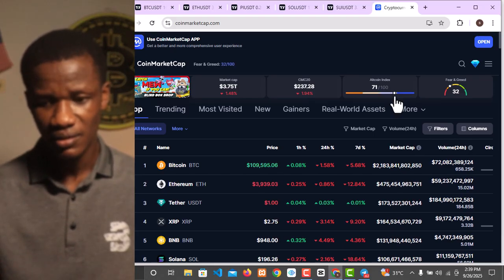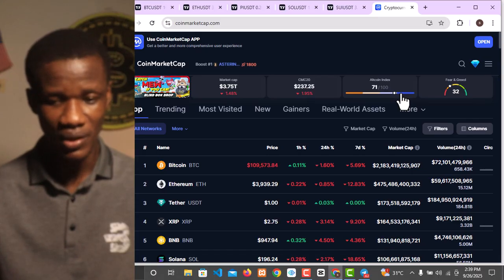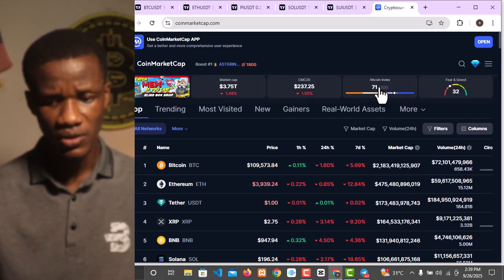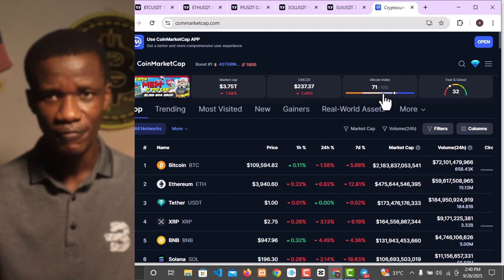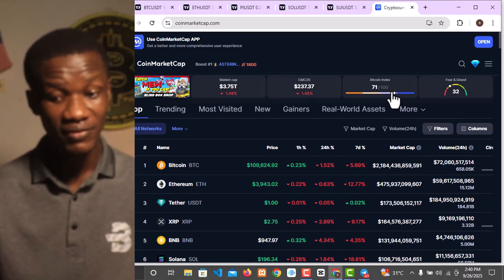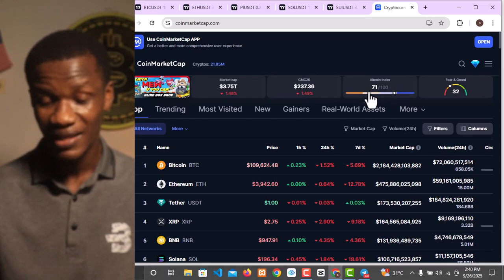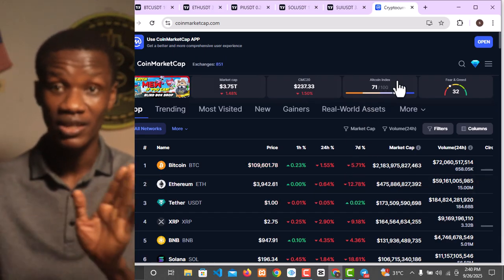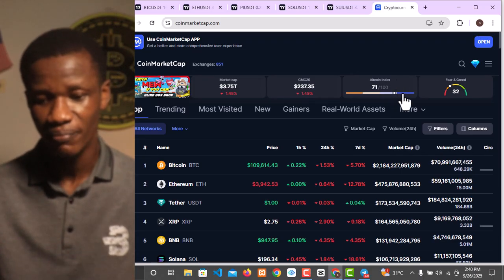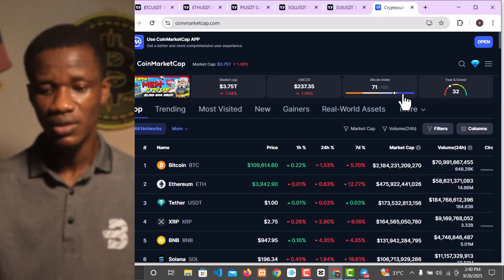What that means is the market still maintains this stability, and the market is still going to pump in the coming weeks. This is my personal opinion, because if we should see this drop a little bit to like 60 or 55, then it could take a lot of time for it to move back to 70. But for the fact that it's at 71 over 100, it means that once liquidity begins to flow back into the market, this can easily shift back to 82, which we saw sometime last week or the week before. So this is what you need to pay attention to.